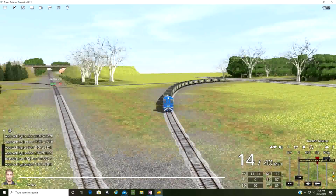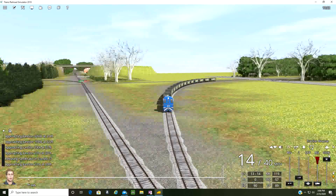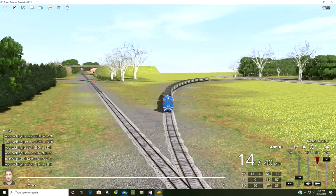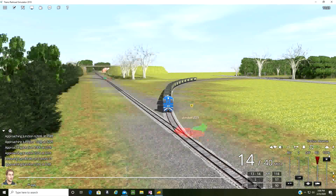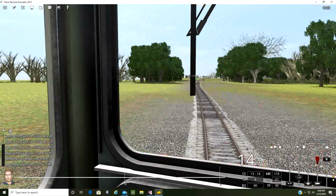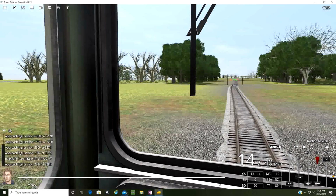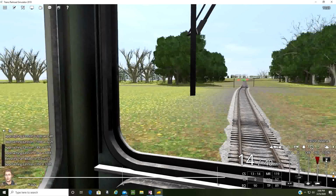To the left you see the siding that went to the St. Mary's power plant. That was still used at this time, which was around the early 80s when this is set. Now we have joined the north-south South Bend secondary, looking southward now, approaching the entrance into St. Mary's.